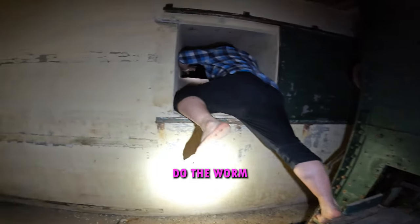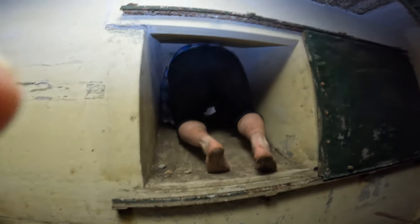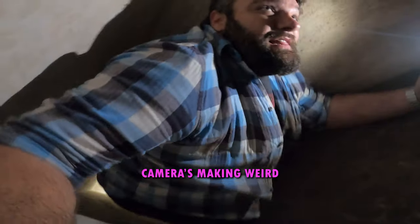Do the worm. Not knowing if we'll get another opportunity to explore this place, I make full use of the moment. Look away if you suffer from claustrophobia. Come on, I'm up.